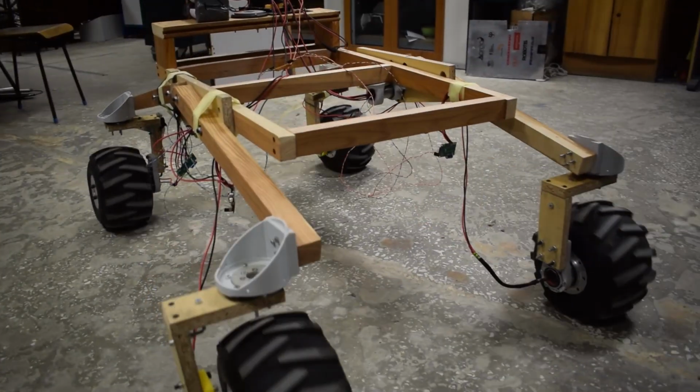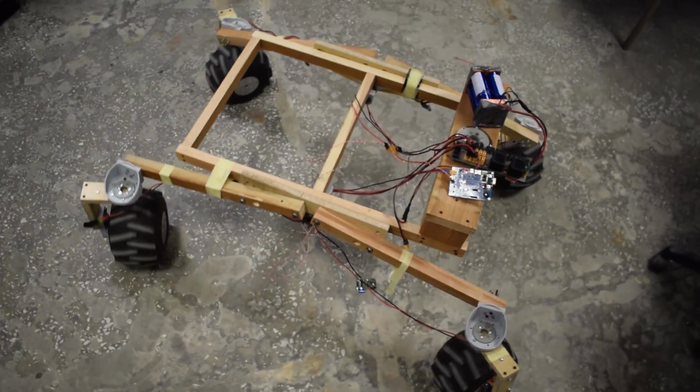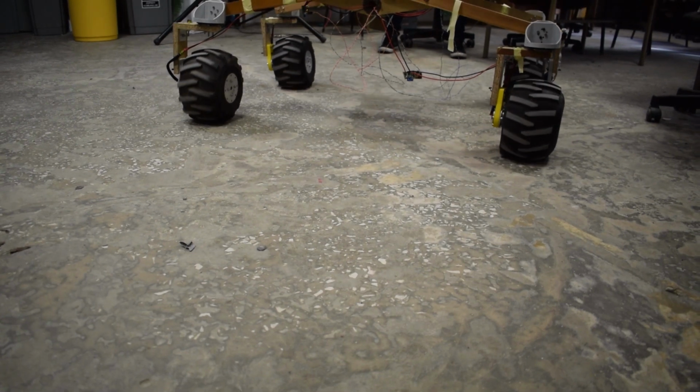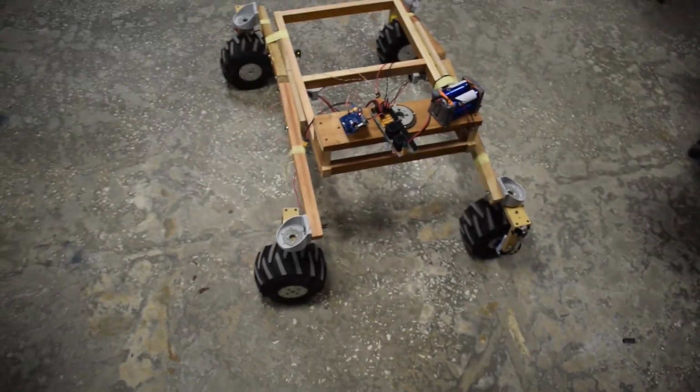For this year's competition, we've designed a completely new mobility subsystem with 4 swivel wheels, able to rotate for 360 degrees. We've already completed testing the prototype and begun manufacturing the final product.